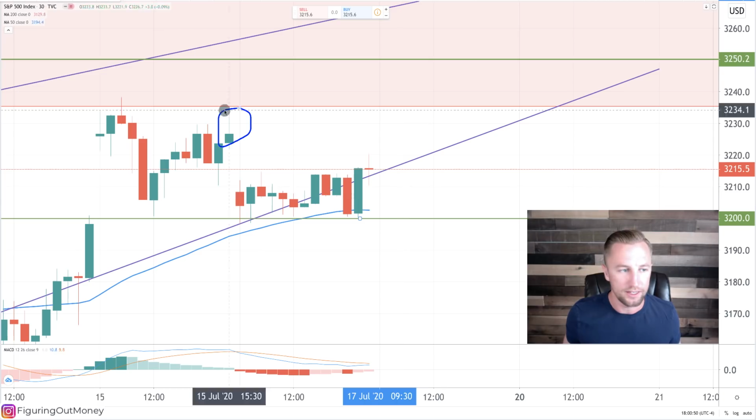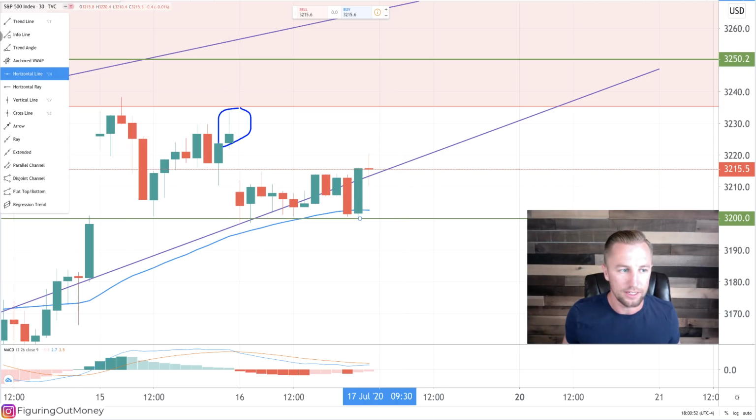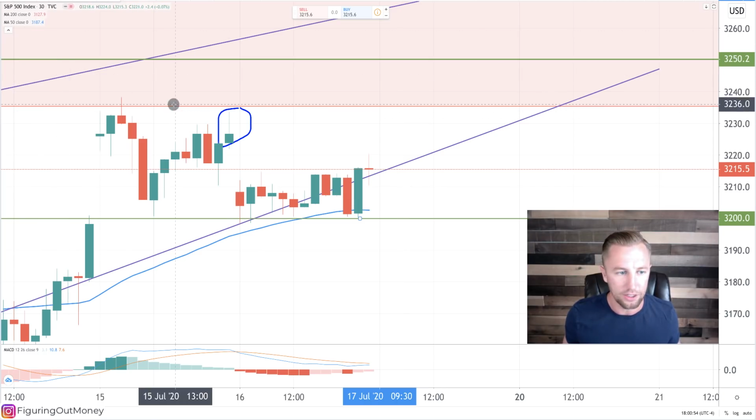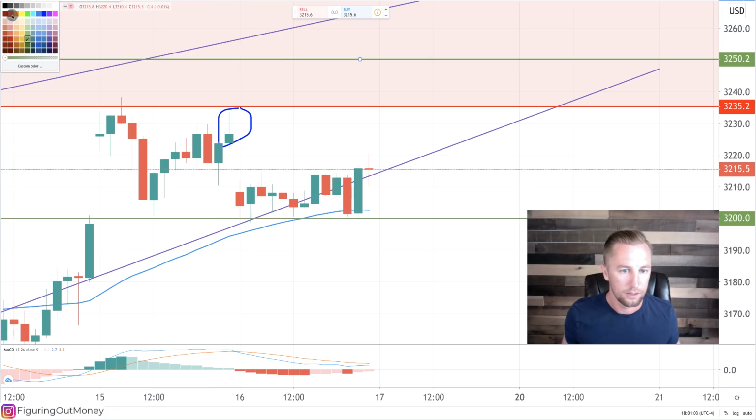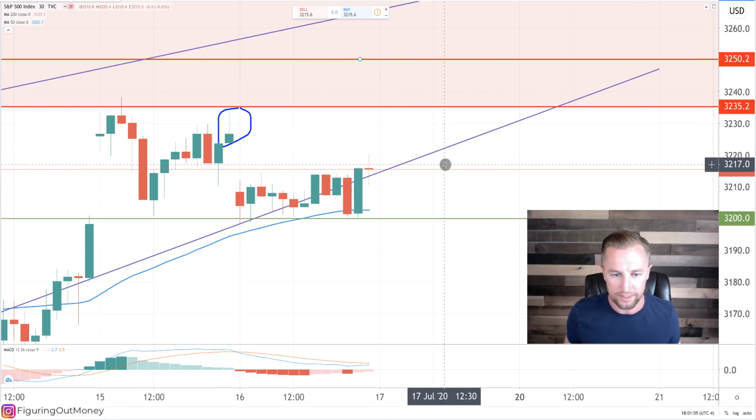As far as resistance goes, I think the level of resistance that we're still going to want to keep an eye on is going to be that 3235 up to 3250. So I'm going to make those red just so you can see them. So nothing new there as far as the resistance goes. You can technically move the resistance and have a little bit lower of a resistance, probably right around this 3215 level, but that's right where the price is sitting at 3215. So I'm just going to say no on that.